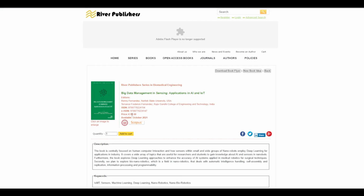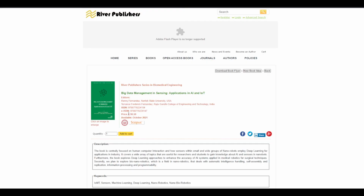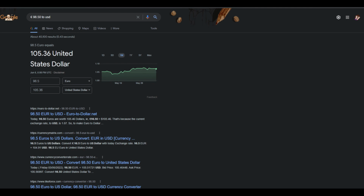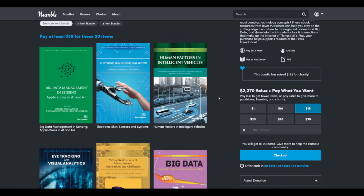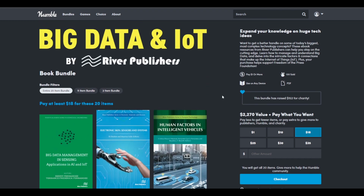if I go back here, this one's $98.50, right? So I copied that to US dollars. Right now it says it's $105.36, versus when I did the calculation, it was $105.31. I know it's only 5 cents off, but I wanted you to know that could be a little bit of it, but definitely not $233 worth. So I don't know where that came in, but I did all my calculations based off what their site says.